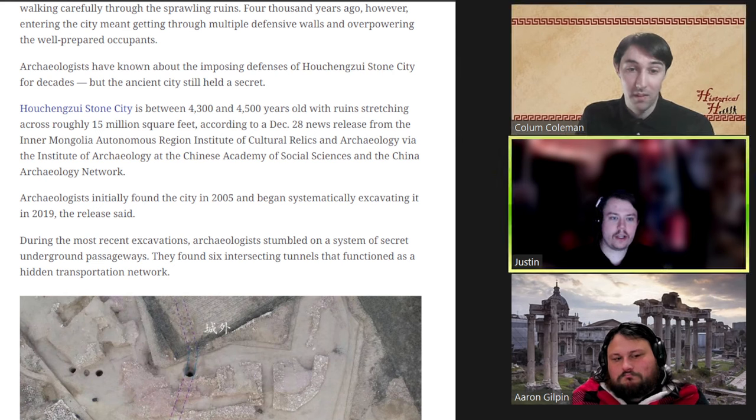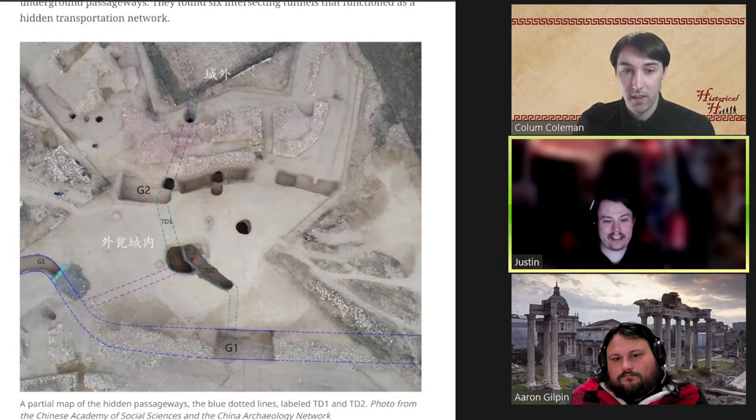Yeah, so the city itself was a stone city that sprawled across about 15 million square feet, and they found six tunnels underneath the city that were used for defensive purposes. A secret series of underground passageways that helped as a hidden transportation network. Which is honestly, I think, really fascinating.